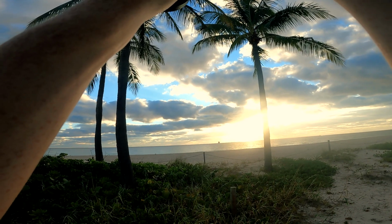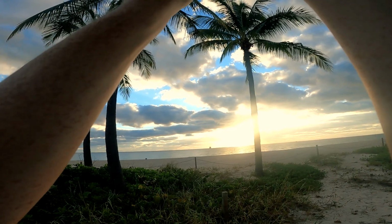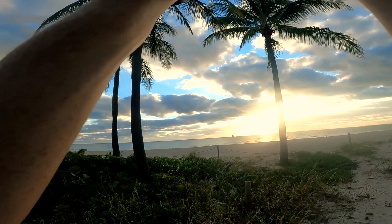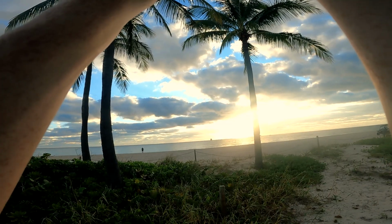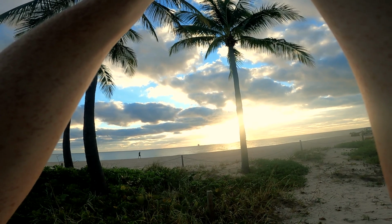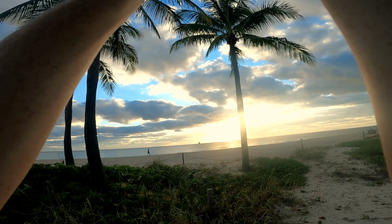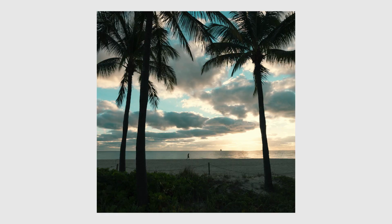Lovely clouds this morning. I was a little timid about these clouds when I was looking out my window, because I wasn't sure if they were going to make the sunrise not be so interesting, but it's not really hurting anything. There we go. That's good. Yeah, he's going exactly the direction I want him to. Very nice. Very, very nice.